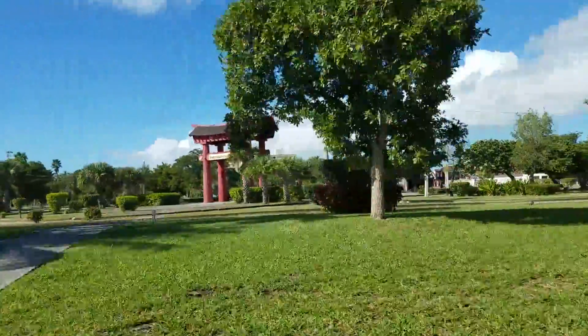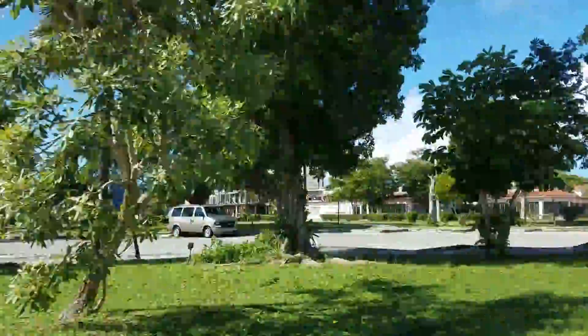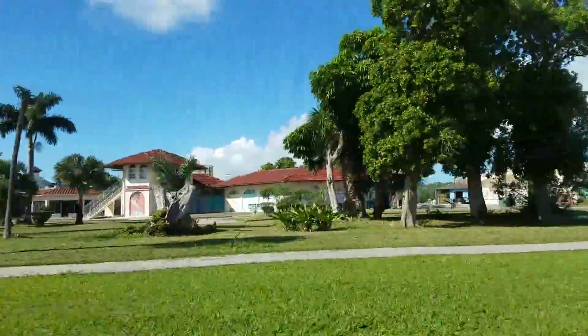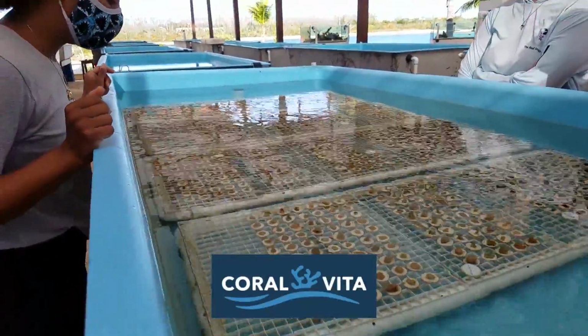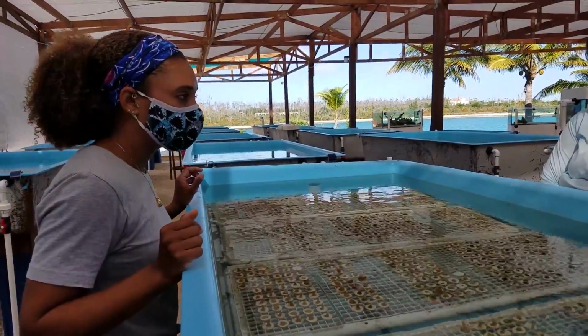The next day we woke up and headed across the island to go visit another coral restoration group called Coral Vida. We wanted to go and check out their coral nurseries and see what they're up to and learn about their methods and techniques for coral restoration in the area.